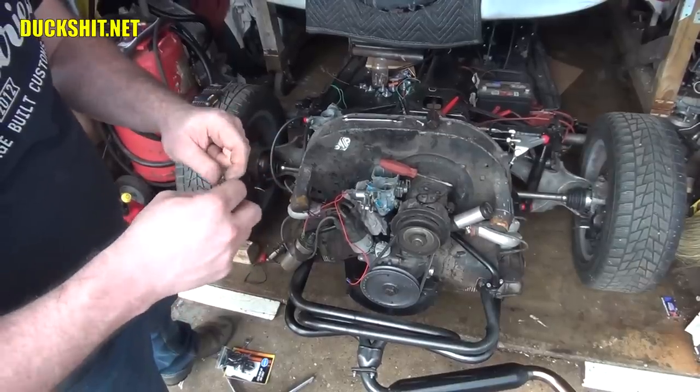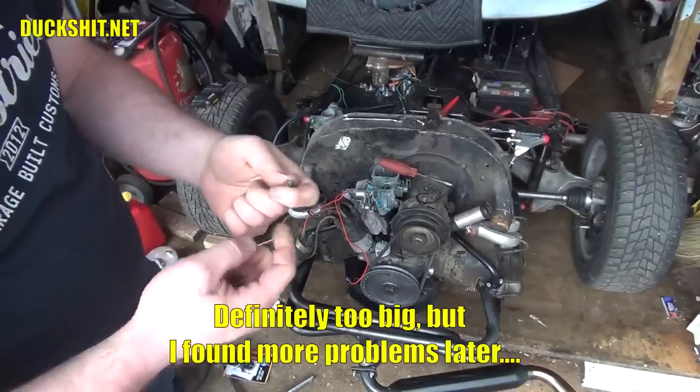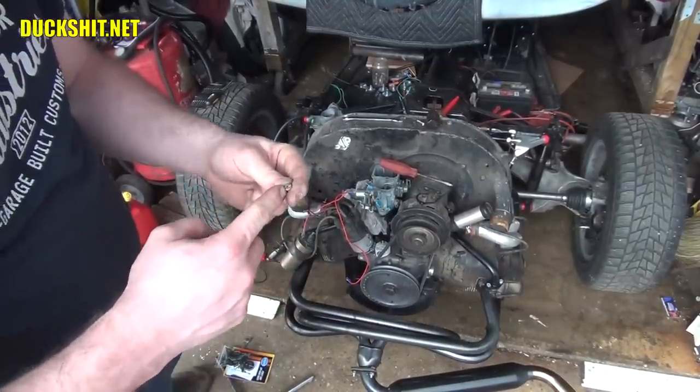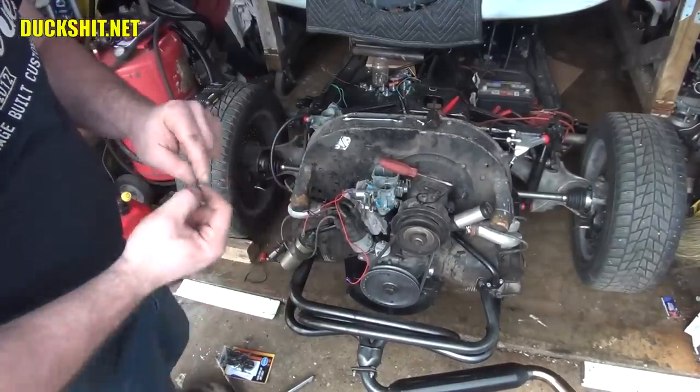So the symptom of me revving it up actually wasn't so much that it was running lean, but rather that it was running severely rich. I put a wire gauge in here up to 1.45 millimeters. In other words, this is the equivalent of about a 145 jet. So that thing has been messed up.